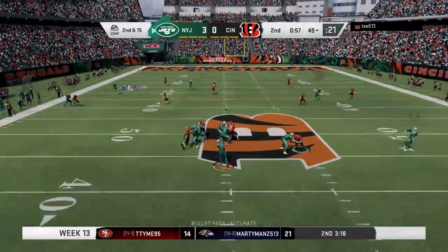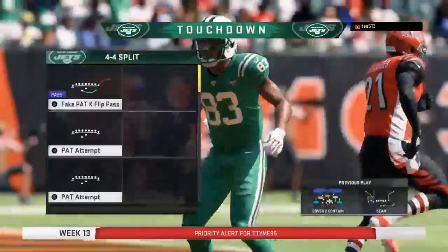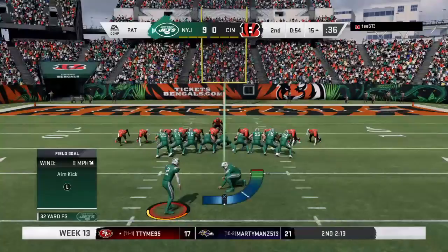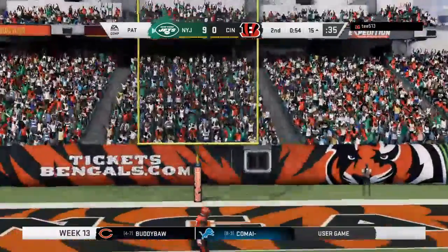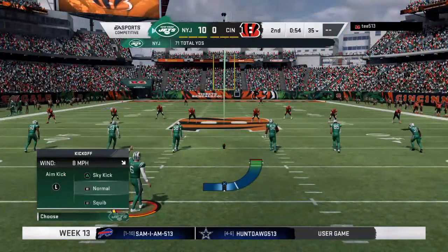It's 2nd and 15. He's going to fire one deep. This is caught inside the 15. And all the way in. Touchdown, New York. Antonio Brown. His 5th touchdown now on the year. And the Jets will extend their lead. Extra point by Moore, up and good. And the lead grows to 10-0.